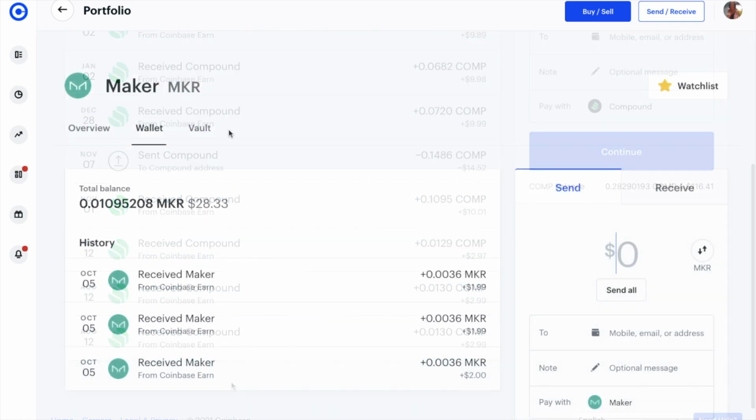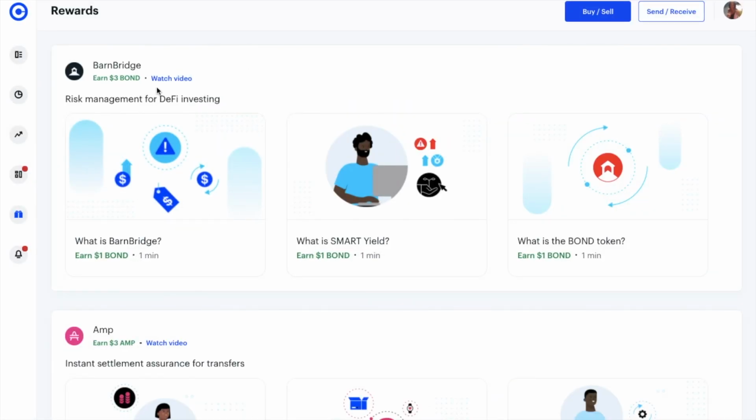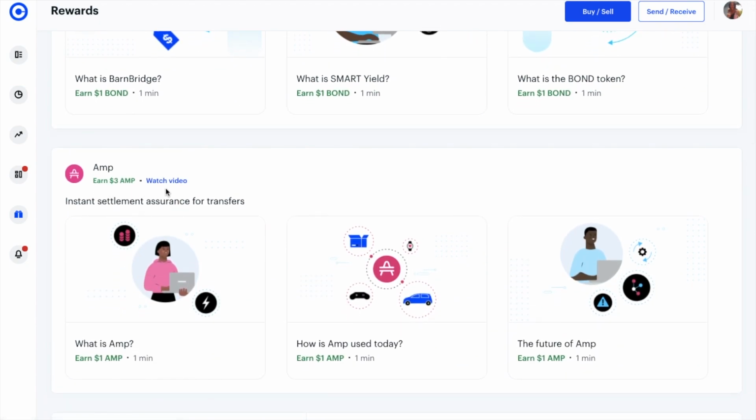And I also hold those Maker tokens where we've earned $6 in October, and that's now worth nearly $30. So I'll take you through an example now and show you how easy these are to do. So there's two examples here where I can earn $3 in Barnbridge bond tokens and $3 in AMP. And there's 3 lessons for me to take here, which they state will take 1 minute each. So let's take a look.